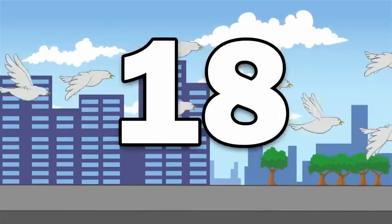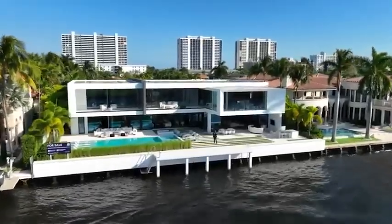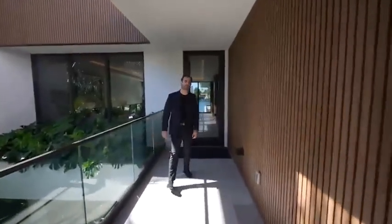Number 18. Waterfront Home. So, what exactly do you get for $25 million these days? Well, this place in Boca Raton, actually. This waterfront property has a whole 343-foot long stretch of frontage, complete with deck and boat mooring facilities.